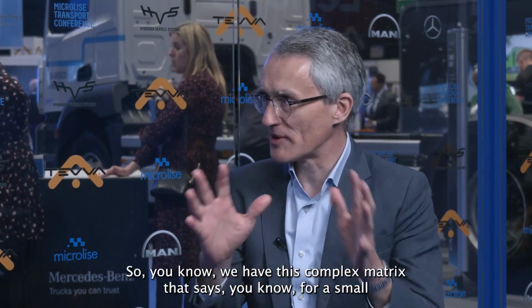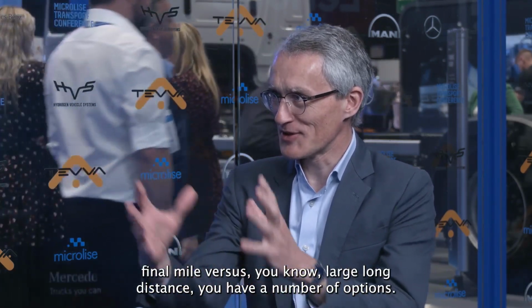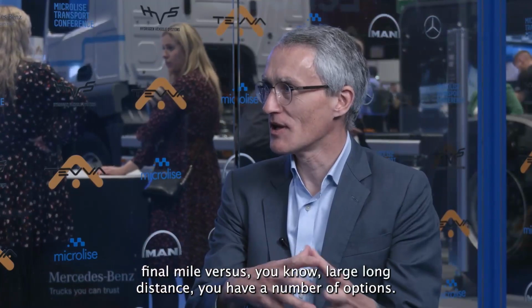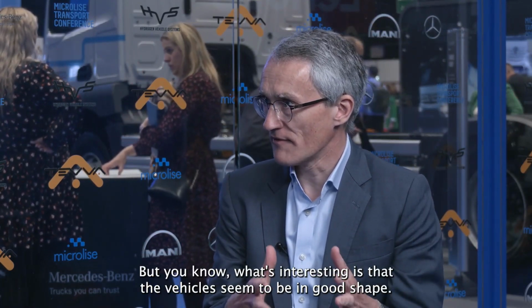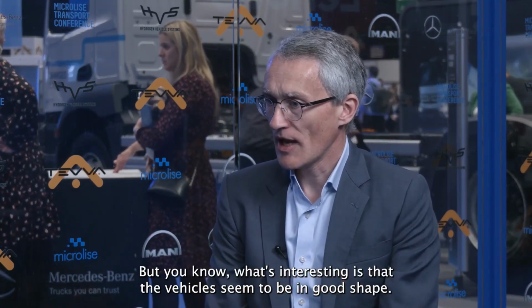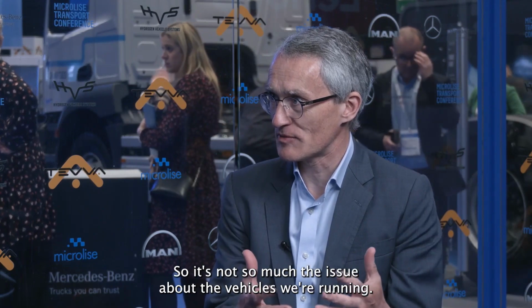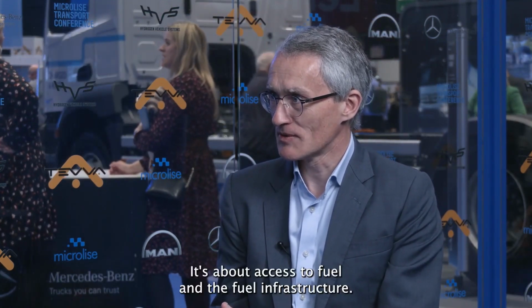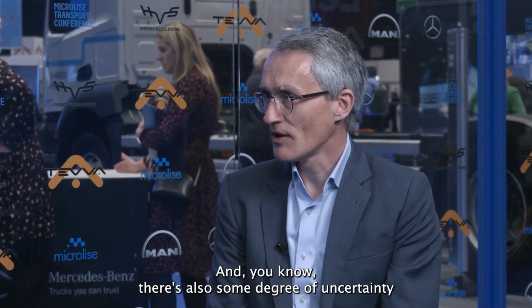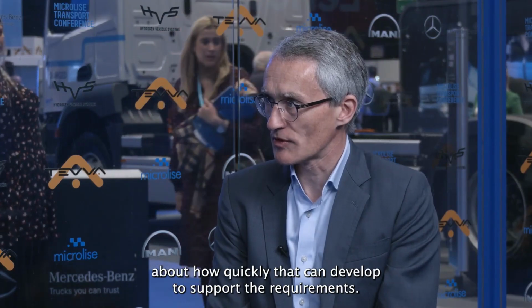So we have this complex matrix that says, for small final mile versus large long distance, you have a number of options. But what's interesting is that the vehicles seem to be in good shape. We're getting really good reliability, we're getting great driver feedback. So it's not so much the issue now about the vehicles we're running, it's about access to fuel and the fuel infrastructure. And there's also some degree of uncertainty about how quickly that can develop to support the requirements. So it's horses for courses.